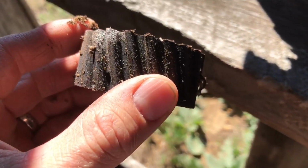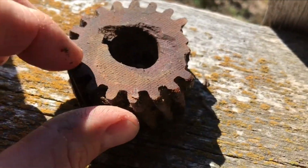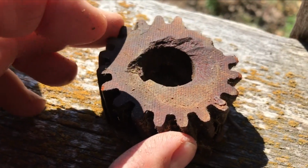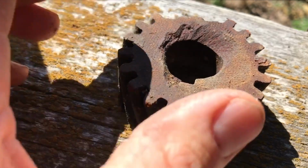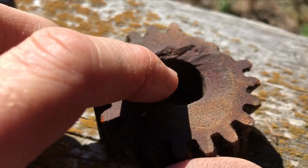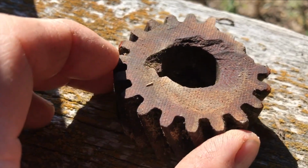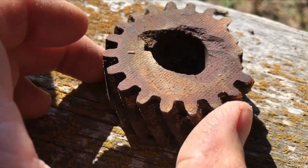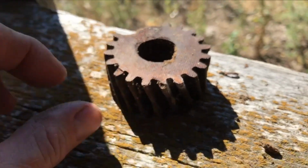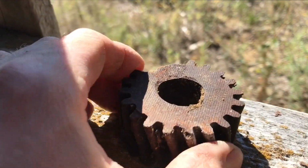So I just found this in the barn. It's an old gear of some sort, but it is not metal. My first thought was wood because it's pretty light. But you can tell here, I don't know, it was formed somehow. So maybe some sort of composite, but if anybody knows what that is, that's super cool.